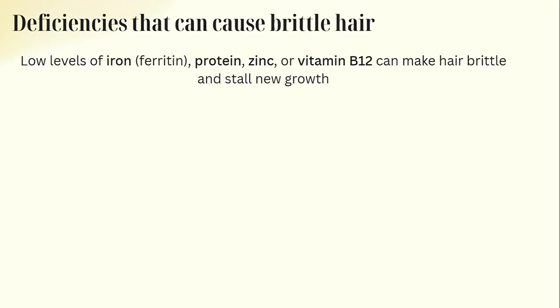Deficiencies that can cause brittle hair: low levels of iron or ferritin, protein, zinc, or vitamin B12 can make hair brittle and stall new growth.